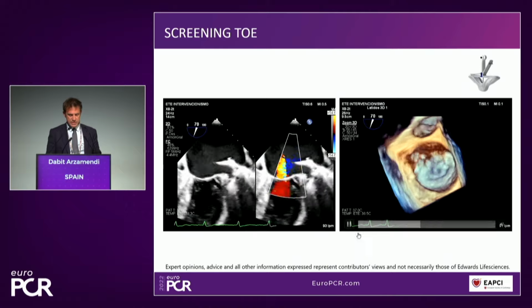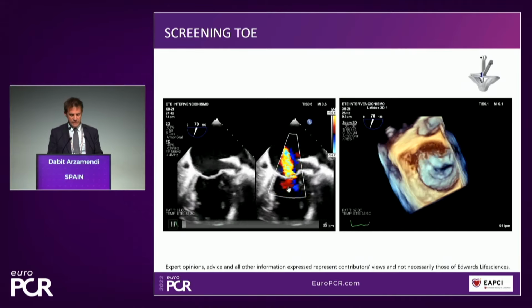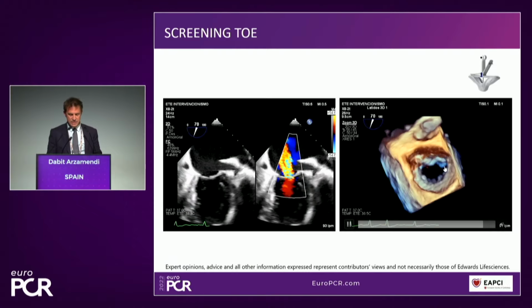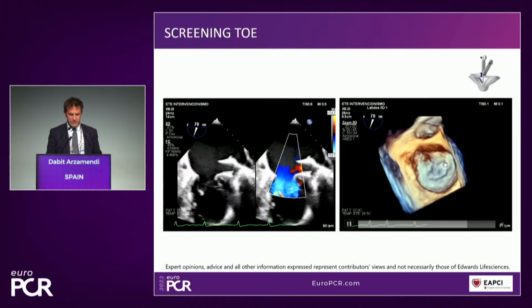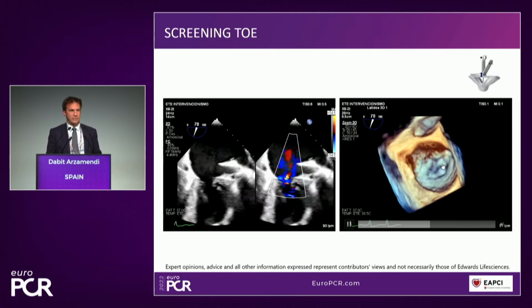And the only concern is that she had a good amount of leaflets, good quality leaflets. The only thing is in the 3D, you can see these leaflets look a bit more rigid. And the truth is that she had a starting gradient of 3 and a valve area of 3.8.